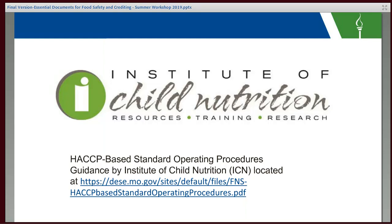For example, if one section of the instructions of an SOP instructs you to follow manufacturer's instructions regarding the use and maintenance of equipment, in order to tailor this section to meet your site, you should include the different types of specific equipment you have on site and the specific instructions provided by each manufacturer on how to properly use and maintain each piece of equipment. That is just one example of tailoring an SOP to fit your serving site.